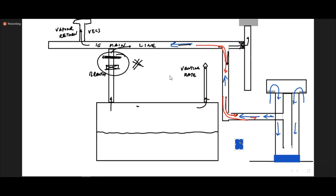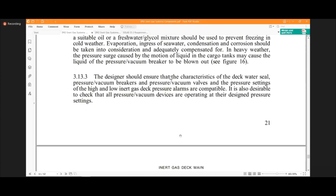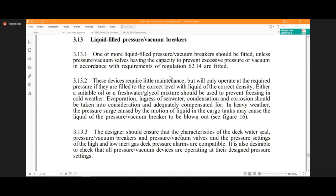So the pressure vacuum breaker, number one, is a safety device fitted into the inert gas system and the common venting system. That is the first thing that you must note. The PV breaker, or the pressure vacuum breaker, is a safety device which is fitted into the inert gas system and the common venting system. That is the first thing. Number two, please make this note in capital letters: the PV breaker is not a PV venting device.